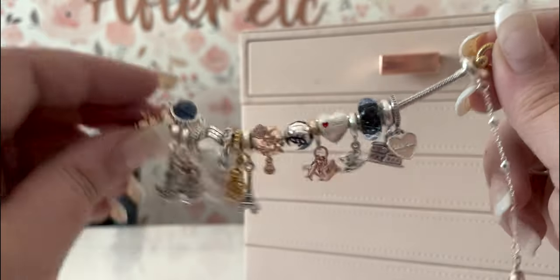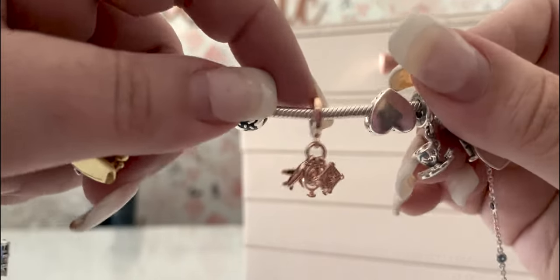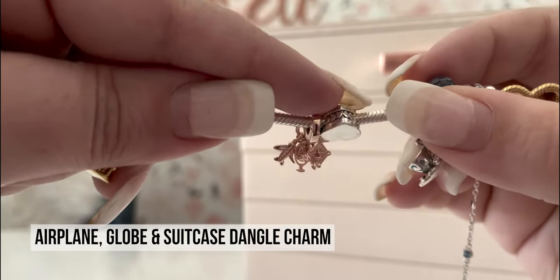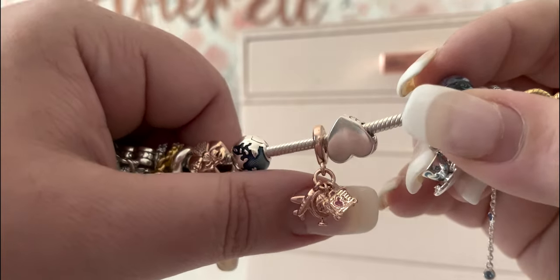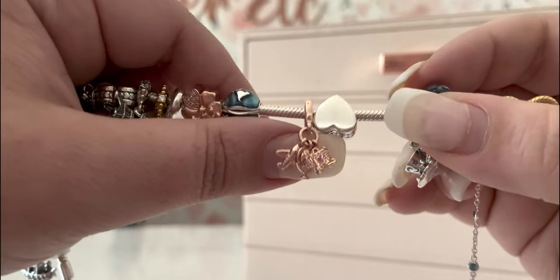So next up is a country that does not have an exclusive, does not have a dangle, does not have a heart. And that is Estonia. So this little rose gold suitcase, globe, and plain dangle with the little pink. I just loved it. I fell in love. I had to have it.